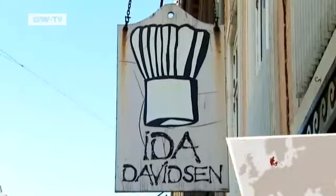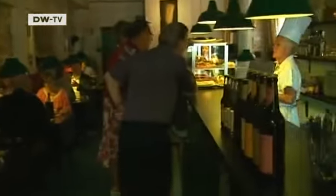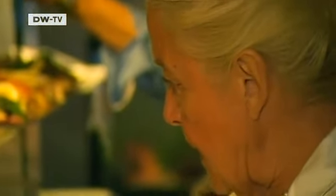The Ida Davidsen restaurant is located right in the center of Copenhagen, and it's named after the head chef. At lunchtime, it's advisable to reserve a table. Ida Davidsen's opulent open sandwiches are famous across Denmark. It's our national dish, and it started in the 1600s.